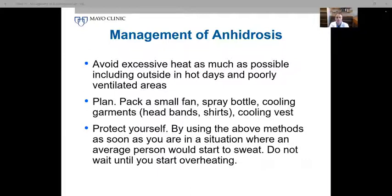Having said that, this does not mean that one should not live their life. So if one is planning to be in a situation where there is an increased ambient heat, then one should plan. So pack a small fan. There are multiple fans that are available that could connect to one's phone or are battery operated that can move a lot of air. Also pack a spray bottle with water in it. There are also cooling garments available, including headbands and shirts, and also cooling vests. When in a situation where other people seem to be sweating, one should use those modalities.